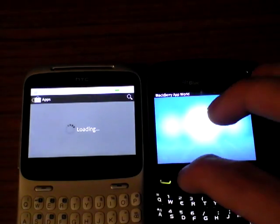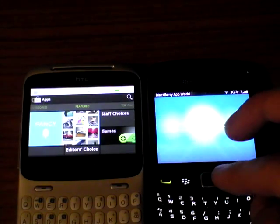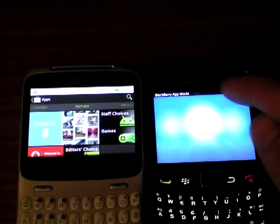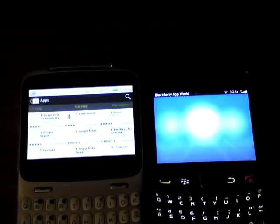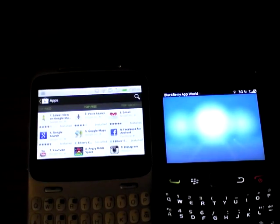So doesn't look like the Blackberry App World's gonna work, even though I've got my Wi-Fi connected. So yeah, the Android App Store's working perfectly fine. Loading no problem with the low signal.